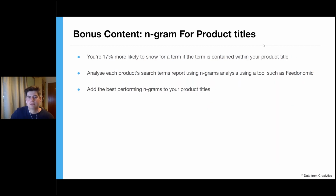And also another thing you can do is actually use it to optimize your product titles in your feed. So this is a bit of a plug for Feedonomics, but if you include the search term that you want to appear for in your product title, you're 17% more likely to show for that term. So it makes a big difference. And that was data from Clicteq.